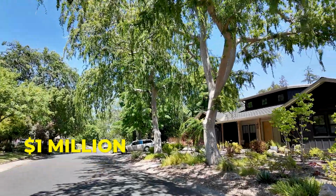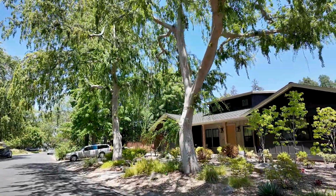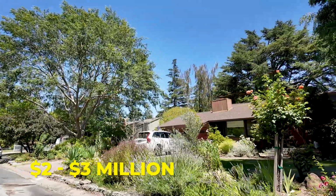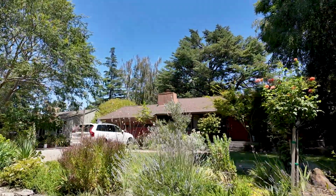Now, the price point for the Poets Corner neighborhood essentially will range from about $1 million on the low side for some of the smaller properties, all the way up to homes that are $2 and $3 million. And those are homes that have been remodeled. Like I said, they're the larger homes with lots of bedrooms, and depending upon the lot size as well. You might find a fixer-upper that's slightly below that, but in general, that's the price point that you're going to find.